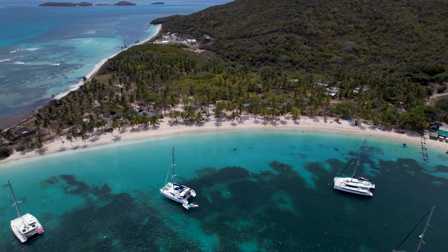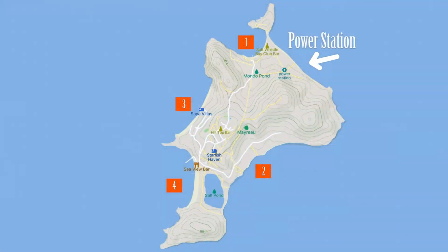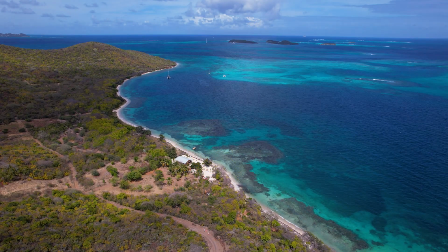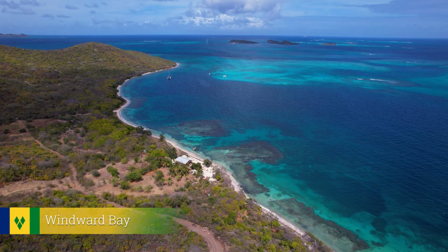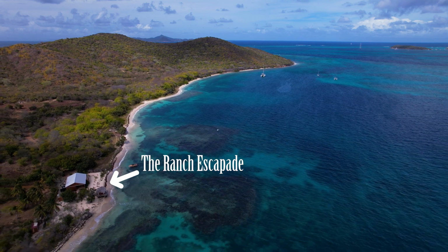Across from South Whistle Bay, you'll find the island's power station. There is not much of a beach on this side of the island. Windward Bay is on the windward side of the island. This beach looks a bit more wild and secluded, with a wonderful restaurant and beach bar that was highly recommended.